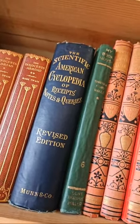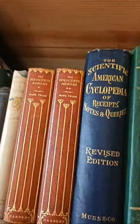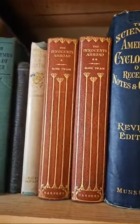Okay, Graco 205. I'll definitely check you out. See if you have anything I might be interested in buying. Got a nice 2-volume set, Mark Twain, Innocents Abroad.